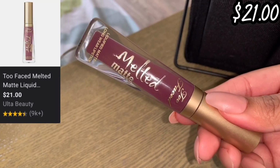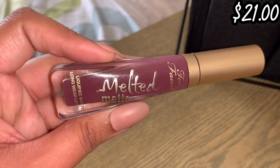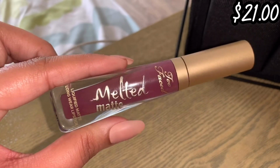Okay, we have another Too Faced Melted Matte, and this one here is in Wine Not, and this one's gorgeous. I've raved about this one here. It's just a beautiful shade, especially for date nights and stuff. It's so gorgeous, so I'm definitely keeping this.